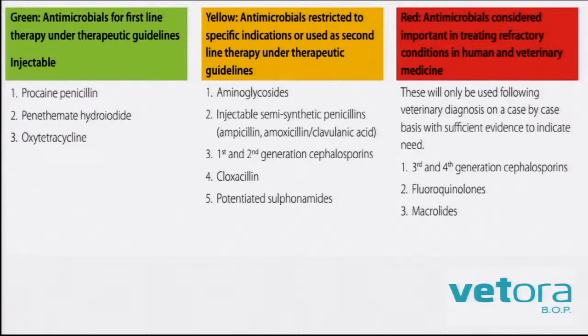In New Zealand, we've developed our own, we call it a traffic light scenario. This is based quite closely on the World Health Organization. There is one little adjustment that we've made in the New Zealand situation, and that's because we've included separated procaine penicillin and penethamate and put them in a green category as a category that's less important.